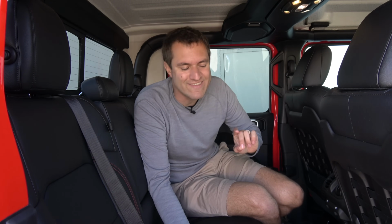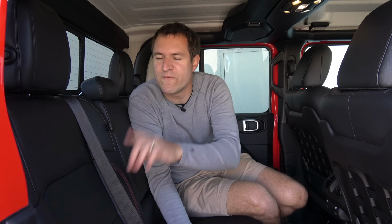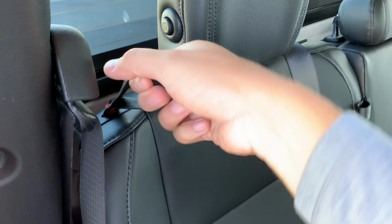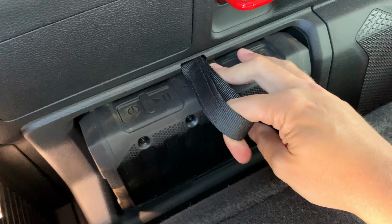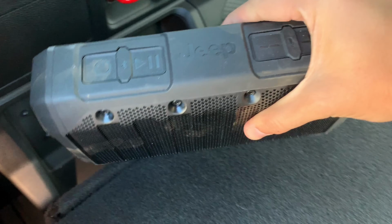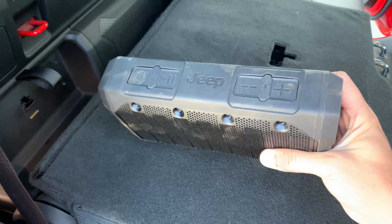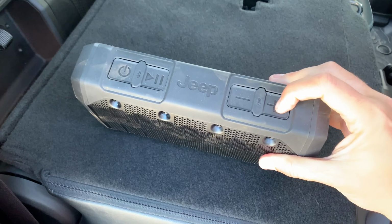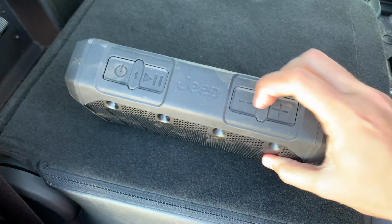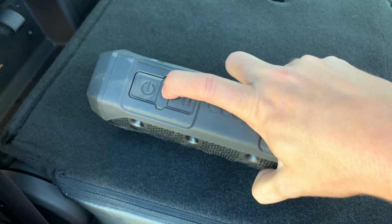Next, we move inside the Gladiator, and we move on to my very favorite feature in this entire vehicle, and that is you can get the Gladiator with a built-in portable Bluetooth speaker. Check this out. If you fold forward the rear seat on the passenger side, you can see hidden back there, there is a Bluetooth speaker inside a chargeable docking station. And every time the speaker is placed in there, it charges. Now, you can pull the speaker out of its chargeable docking station, and then you can pair it with your phone and take it anywhere.